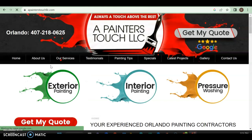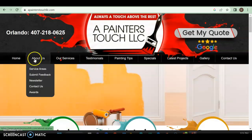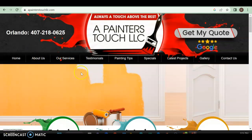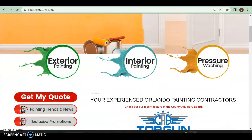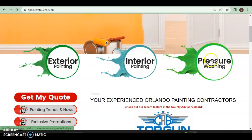And just taking a look at their website, there's a lot in your face, unfortunately, but they are getting the job done, so I can't really complain. They have drop-down menus, our services, and different things going on. They have testimonials and painting tips, kind of like a blog almost. It's good to have stuff like that sometimes, but time and place. And then they have interior, exterior, and pressure washing.